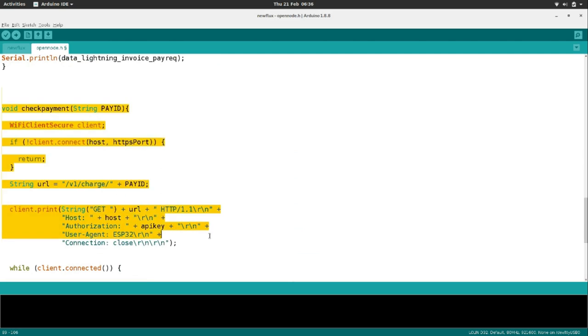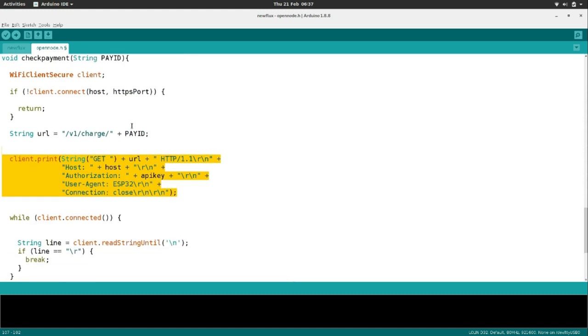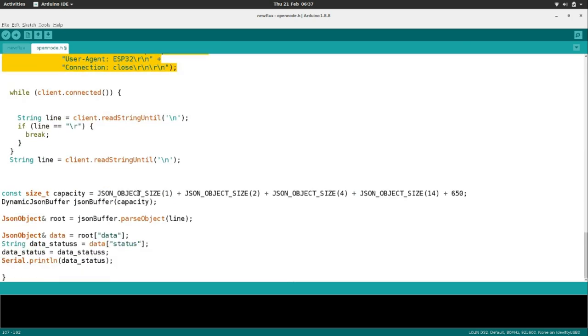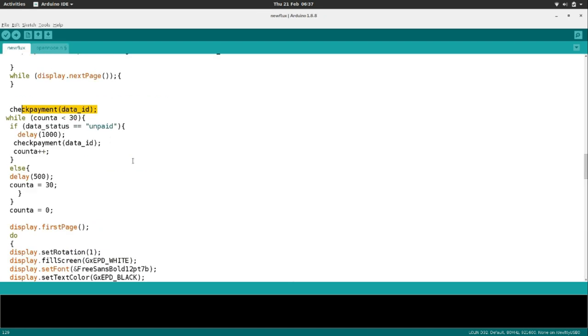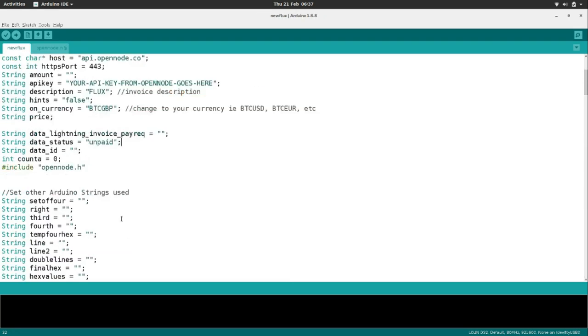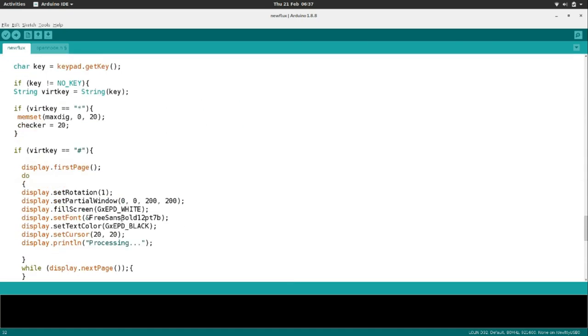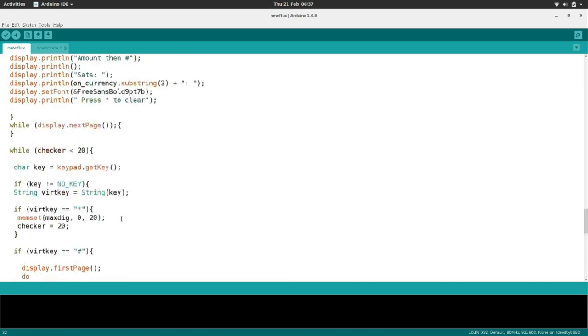It's just a simple GET request, literally saying, has this payment ID been paid? And then it passes through the JSON data it gets back, and it just gets the data status. So that's either paid or unpaid. Remember, I think we set that at the very top here. So it's default unpaid, but then hopefully that'll get changed to paid.